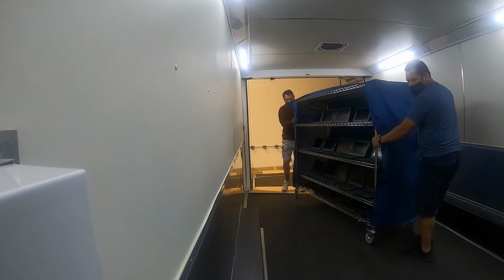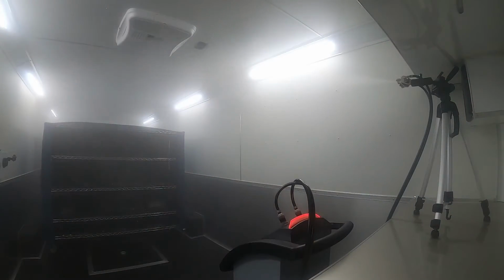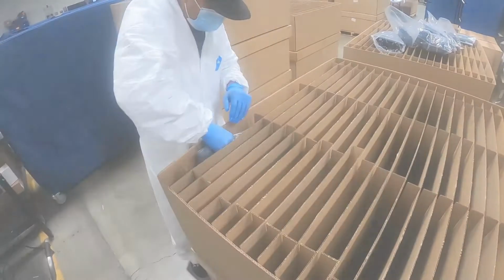Units are loaded inside our decontamination trailer, where they are fogged with vaporized hydrogen peroxide for over 30 minutes, achieving what is known as a 6-log kill rate against pathogens. Devices are then sealed in individual bags and placed in eco-friendly bulk shipping boxes for return to your site.